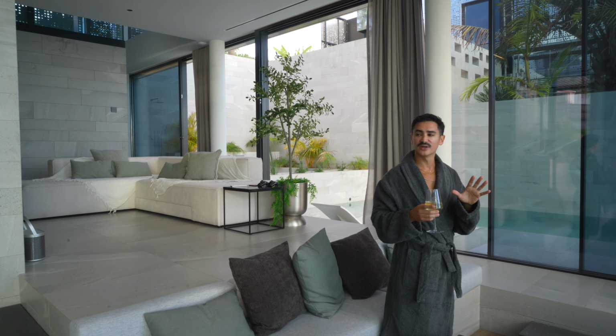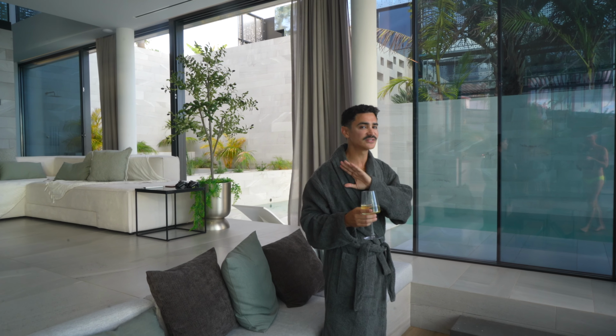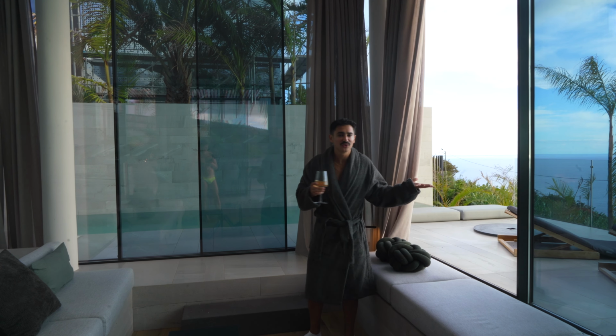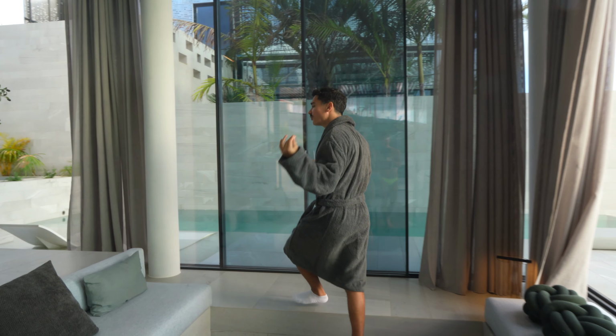And again, the amount of sophistication that this space has, you can literally show up and not have to think about anything. Look at this, you even have your knot pillows waiting for you. You don't need to do anything. You just get to show up and enjoy what was already done for you.